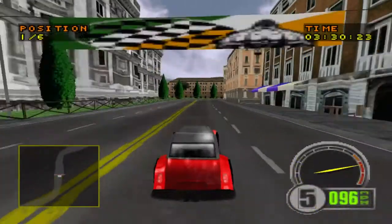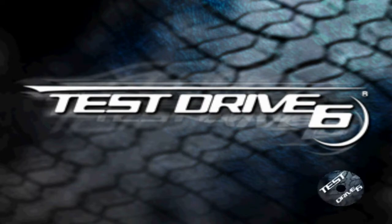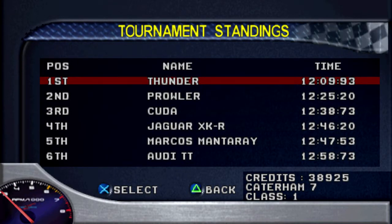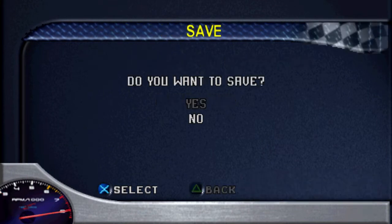Bam, that was pretty damn easy. And you know, The Crew is in the USA. So nearly 7 seconds winning that one, so that was a pretty decisive win. And yep, I won by well over 10 seconds for that tournament standing. So I win 48,000 credits from that. So that's a nice good chunk of money.